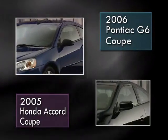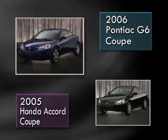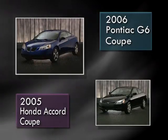G6 Coupe is available in two trim levels, GT and up-level GTP. We'll compare the G6 GTP Coupe with the 2005 Honda Accord LX Coupe. In addition to providing key product comparisons for the two vehicles, we'll also use this icon throughout the video to highlight advantages of the 2006 G6 Coupe over the Accord Coupe.